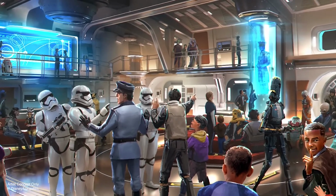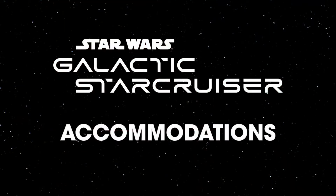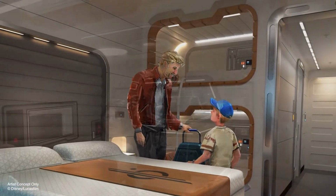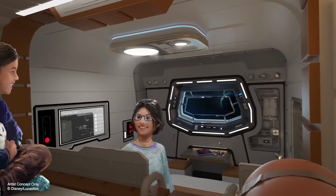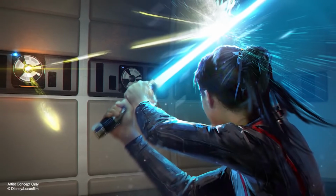The pod will arrive at the atrium of the Starcruiser, where guests will be surrounded by droids, Wookiees, and stormtroopers, with hotel announcements communicated by hologram. As for the suites, each room is going to be modeled to look like the cabins of a Starcruiser, with spaceship-like automatic doors and sleeping pods for up to 5 people. Windows will give a glimpse into outer space as well.